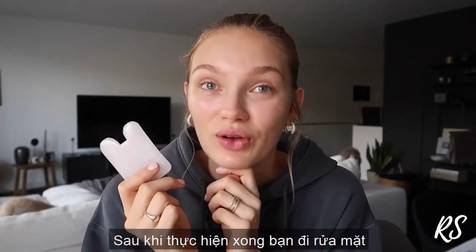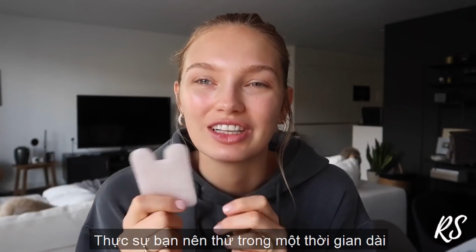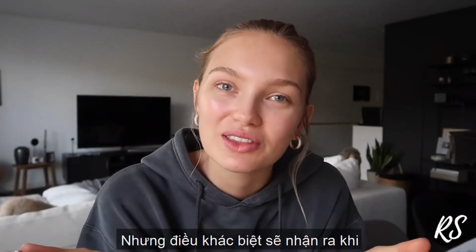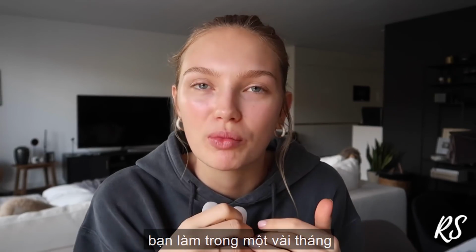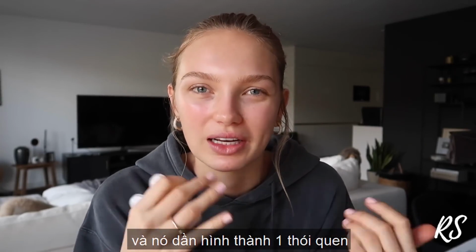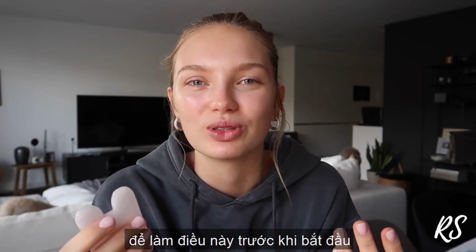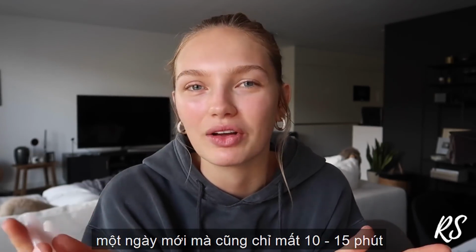Okay, that was it for the gua sha, and I think you guys should really try it for a longer period because you're not gonna see immediate difference. But when I did it for a couple months, I noticed that my skin got a little bit more firm. So I just love it. And I also love to take the moment in the morning to do this before I start my day. I take about 10 to 15 minutes to sip on my tea.